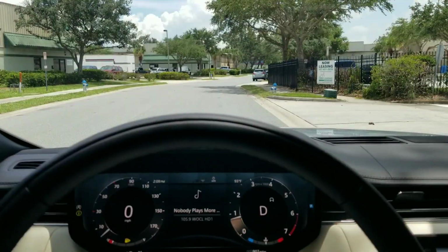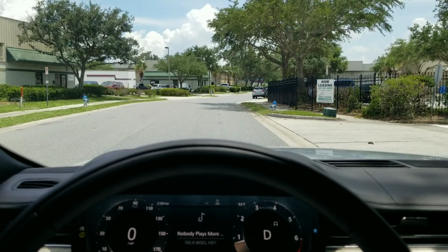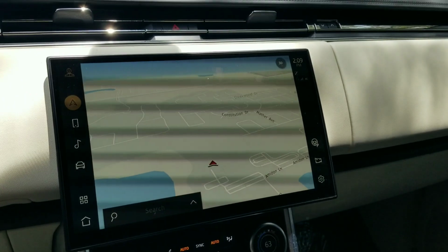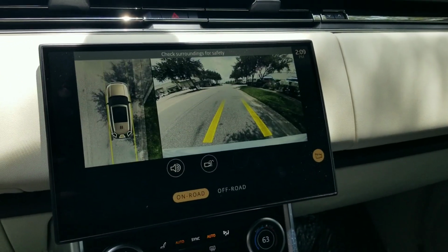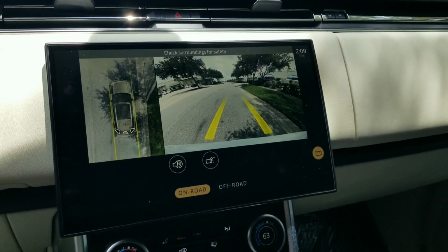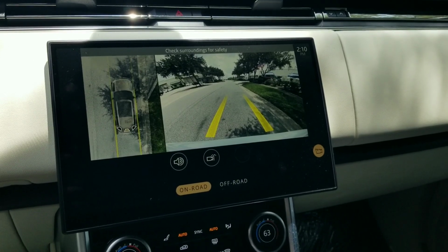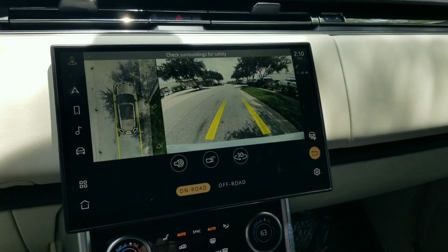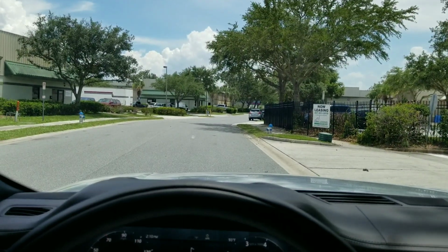All right, we're going to go ahead and take a short test drive of this vehicle, but before we do so, one last feature I wanted to mention. Taking a look at the infotainment screen, if I put the vehicle in reverse, that does pop up the reverse camera with the 360-degree view camera as well. So that is very helpful when backing up this vehicle. But I'm going to go ahead and put us back into drive. We'll be on our way.